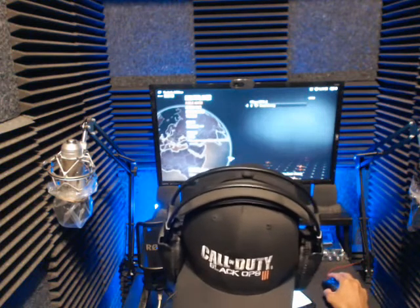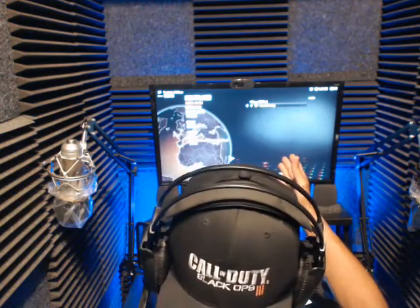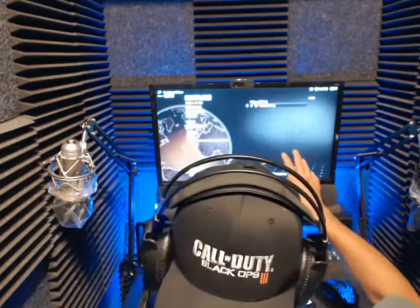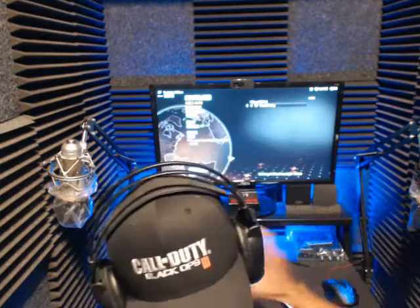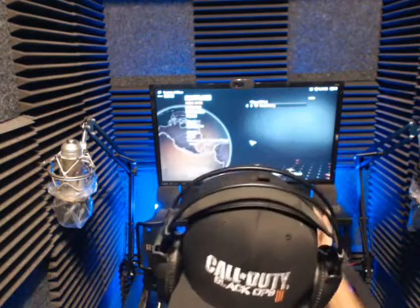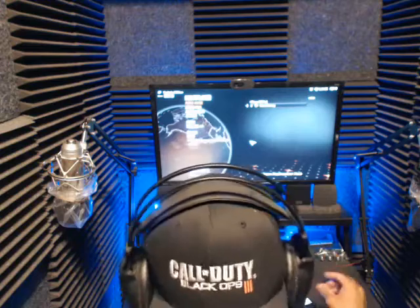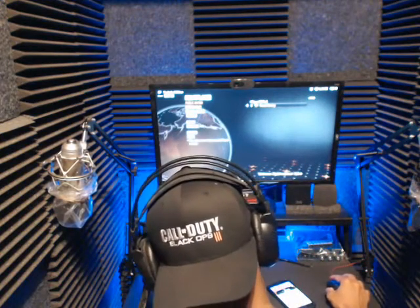Let me get this screen down. As you can see, I got Black Ops 2 up, and this is the PC version that you're looking at. This is not a console version or a PlayStation 4 or Xbox 360. This is strictly PC that you're looking at on my screen, and I'm using a BenQ 32-inch gaming PC monitor that's in here. So let me drop this screen down and give you more information about this setup so you get an idea. I'm going to exit out.